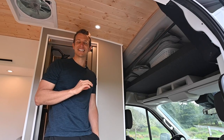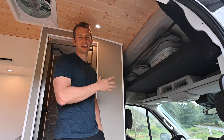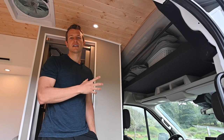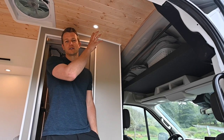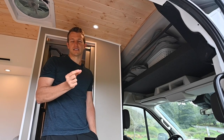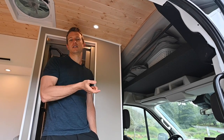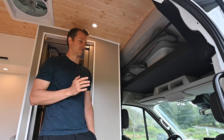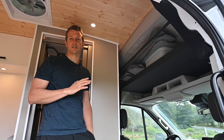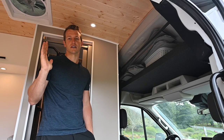We wanted a dedicated internet system in the van, so we went with the Epic off-grid router on the side here. It's just tucked behind the shower, and we paired that with the Parsec Collie antenna on the roof. Basically we just have a data SIM card, or like a hotspot SIM card, that we put in that router, and it's been great. We find we can get like 60 to 80 megabytes per second internet speed pretty much anywhere we are.